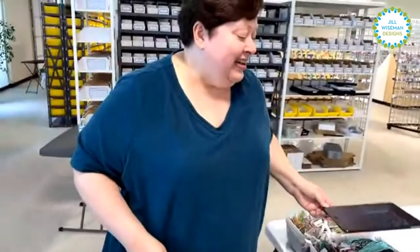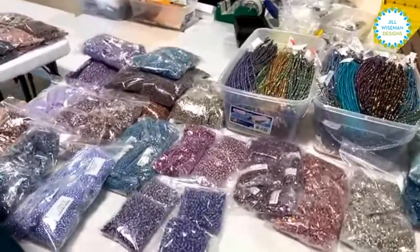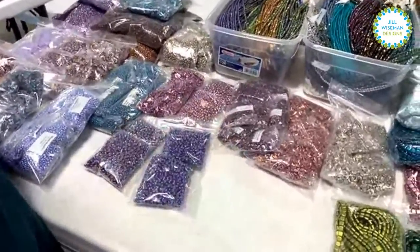Yeah, exactly. All right, so let's take you over to this table here. So we'll show you these next. This is more of the bead weaving type of beads.